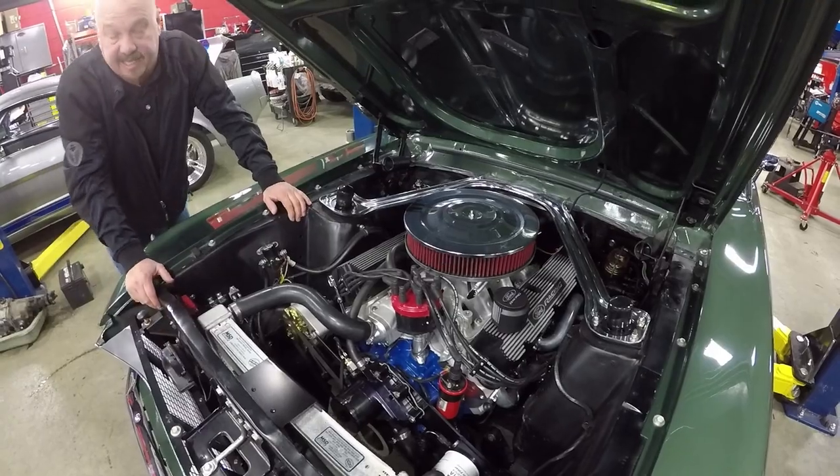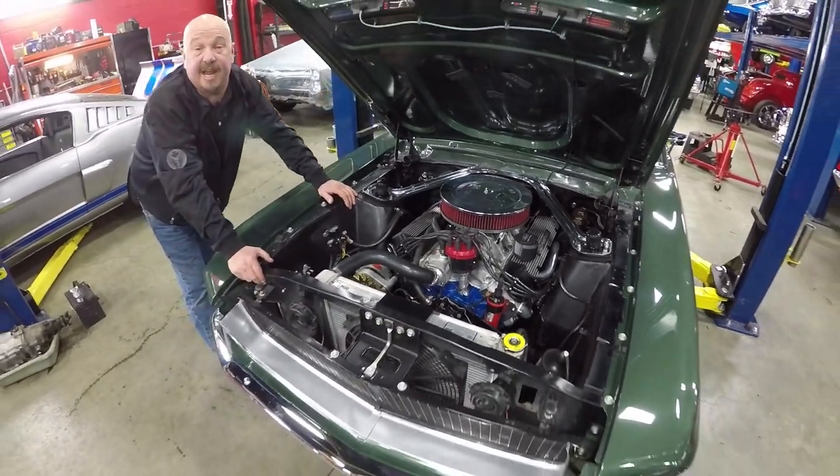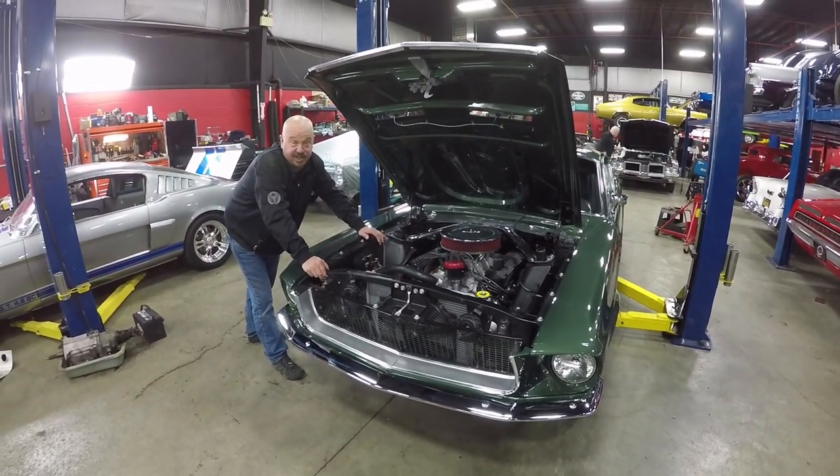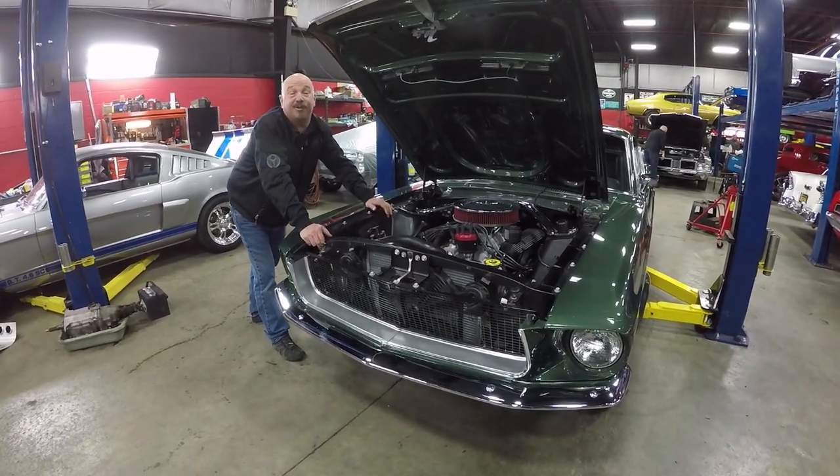This thing's amazing, guys. She's a Bullitt. She's got a bunch of power, I'm telling you. He would have loved to have this car in the chase because he'd have run over that Charger.